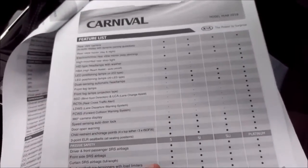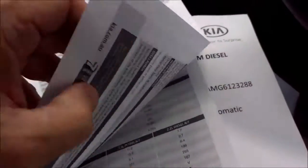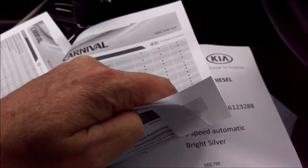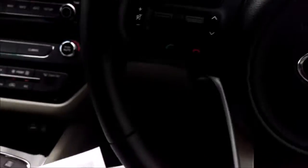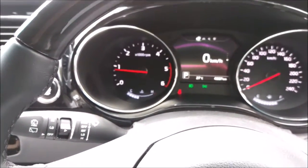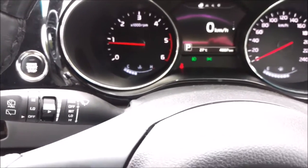and in this case Kia are asking just over $60,000 for the vehicle, and you've got optional extras, nothing. The only thing extra you pay for is your premium paint, and you're looking at $700 for that. So it tops out at just under $61,500, which is an absolute bargain in real terms.